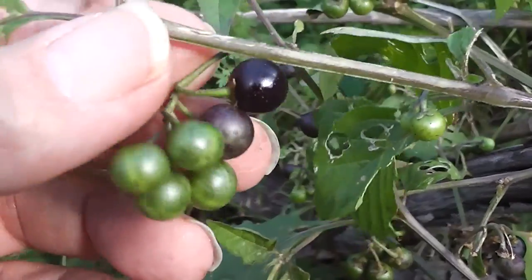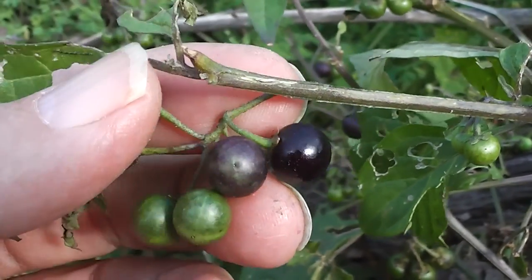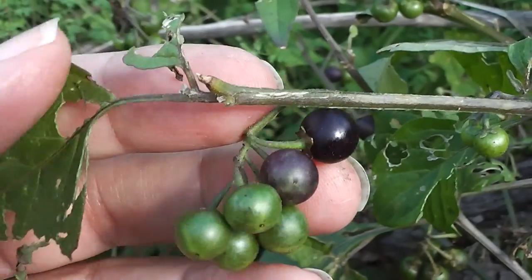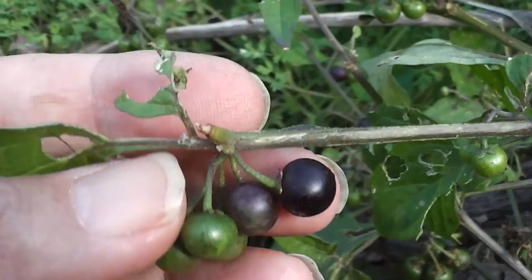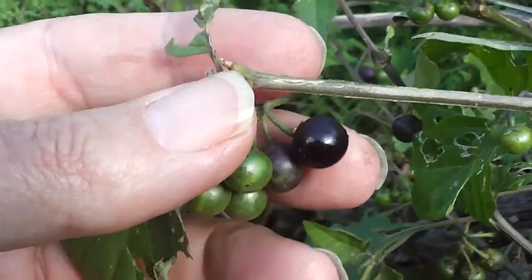Looking at the berries. I repeat, feel free to remix this film and make it into your own film on Solanum species. Tell us if it's Solanum nigrum. I'm only asking the question, is this definitely Solanum nigrum? I don't want to make any mistakes.